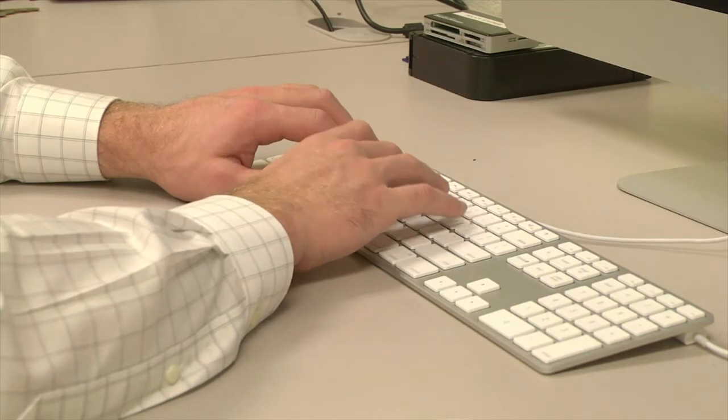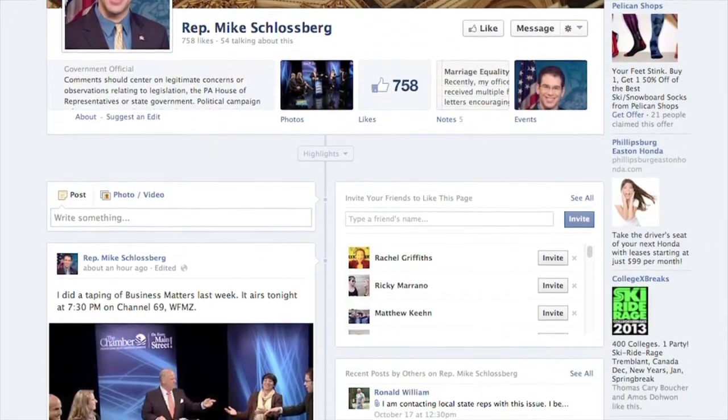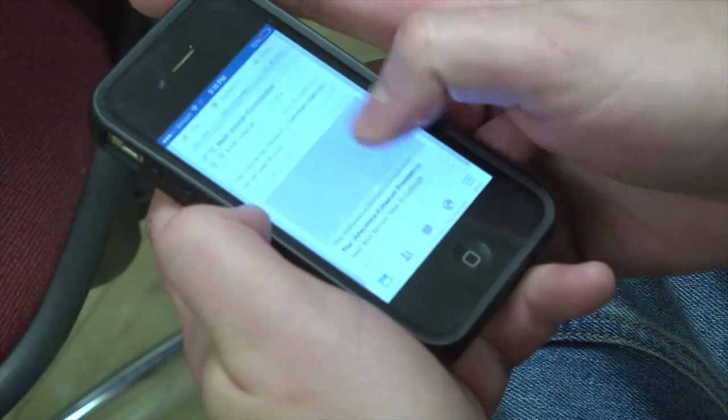Representative Schlossberg believes the full potential of social media has yet to be reached and expects it to become an even more integral part of the workplace. I do think that as our generation continues to sort of matriculate into positions of power, the world will continue to change. Technology will become more open. But a big problem in this job is you are constantly struggling to get the feedback and the pulse of your constituents, but that can be hard. We've held town hall meetings and they were moderately well attended, but not everybody has time for that anymore.